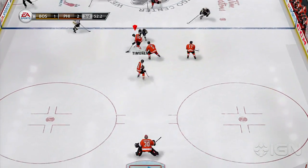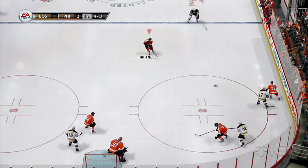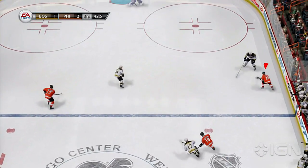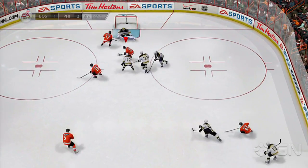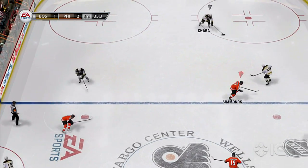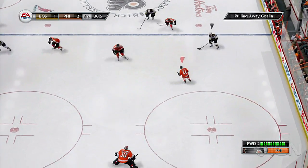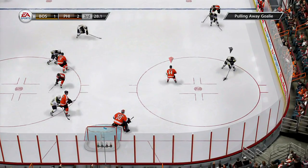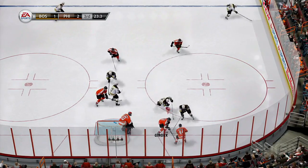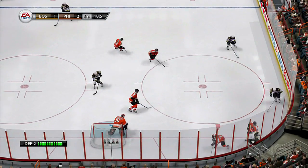Through center to Krejci. To Giroux. Hartnell. Into the offensive zone. 3-on-2. Oh, he's leaving everybody behind him. What magic in the offensive end. Chara. To Seidenberg. To Lucic. Into the end. Quick shot. Scoring opportunity denied with that glove. Poke check on a scoring chance. Good aggressive poke check for the goalie there. Hartnell.